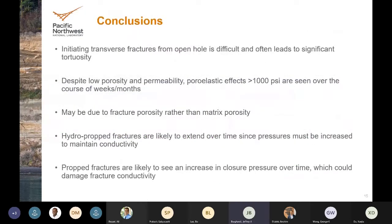Okay, so I'll wrap up now with some conclusions and we can take questions. Our test has shown, along with many in the literature, that initiating transverse fractures from an open hole is difficult and often leads to significant tortuosity near the wellbore. This wellbore geometry has become dominant in petroleum because it offers such large access to the reservoir with many transverse fractures, but it comes with these near wellbore problems that even with the notches we created remain problematic in some cases.